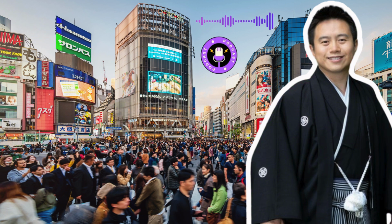Consequences of population decline. The shrinking and aging population has far-reaching implications for Japanese society. Economic impact. A smaller workforce means reduced productivity and economic output. It also puts strain on pension systems and healthcare. Social security challenges. Fewer working-age people must support a growing elderly population, putting pressure on social security systems.